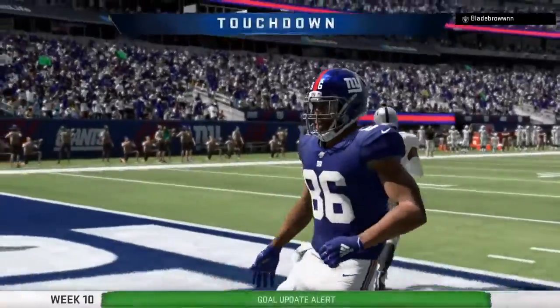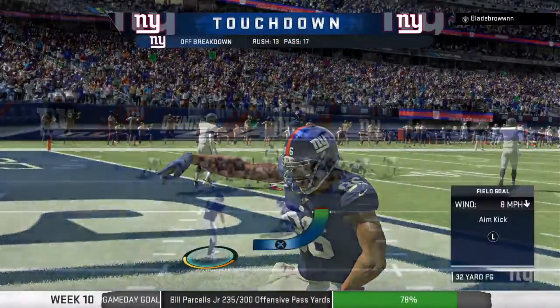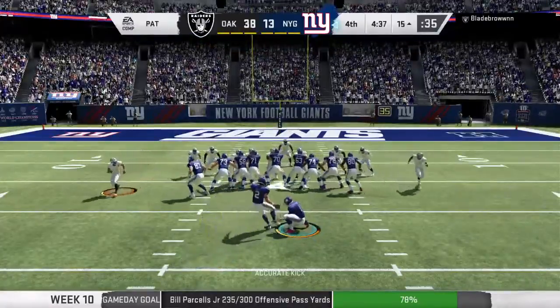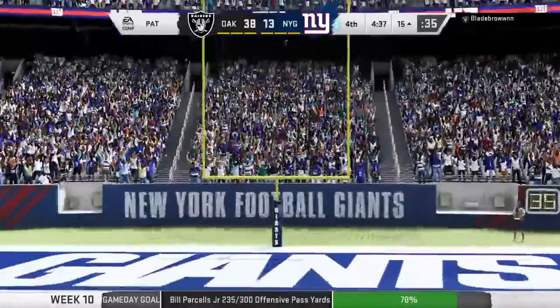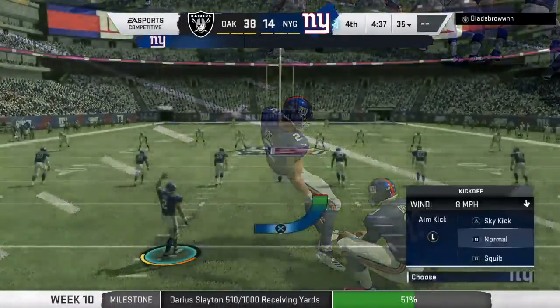And he's got it. Touchdown, Giants. Darius Slayton, his 4th touchdown on the year. And the Giants are able to draw a bit closer. PAT up and good by Rosas. And the lead is down to 24.